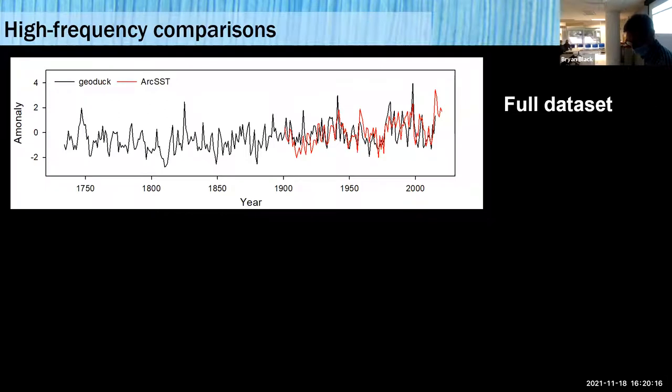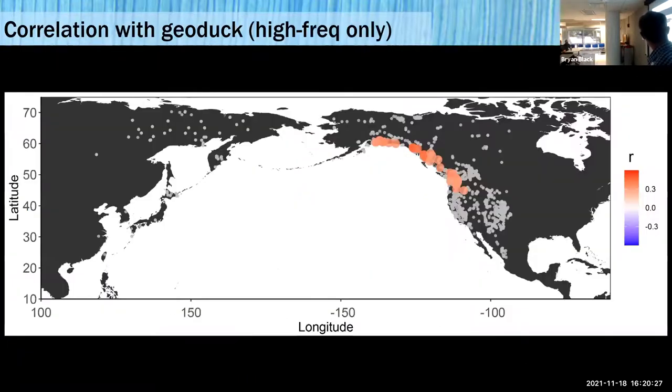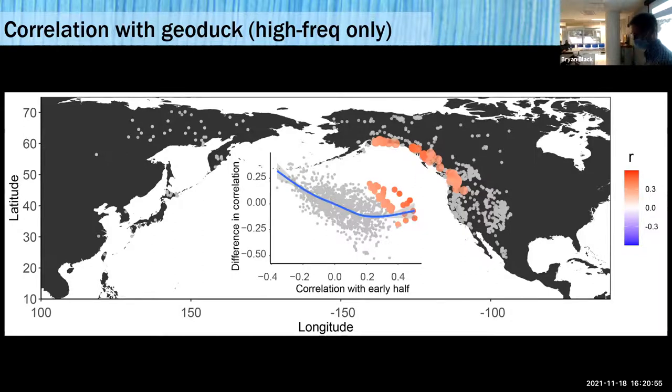If we do that, there's just another illustration here with the arc SST and the gooey duck, and their high frequency components for the instrumental period. But let's take this really long gooey duck and compare it to the tree ring chronologies. These are the correlations we get. Those are really beautiful correlations with these coastal tree ring chronologies, which are almost all mountain hemlock. So really remarkably strong correlations between that gooey duck chronology and trees on land. So it may be possible to put them together in some sort of multi-proxy reconstruction, to see what the marine side says and what the terrestrial side says.